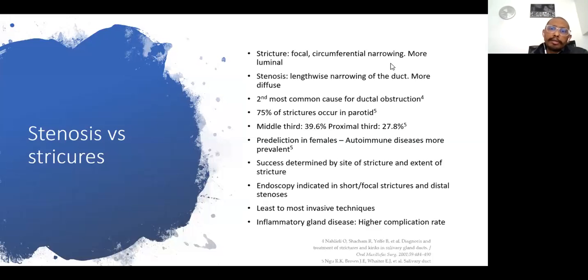Then you get stenosis. These are a bit longer and more transmural. They contain a lot more scar tissue and are a lot more resistant to regular dilatation. So these are the types that would be more amenable to prolonged stenting.